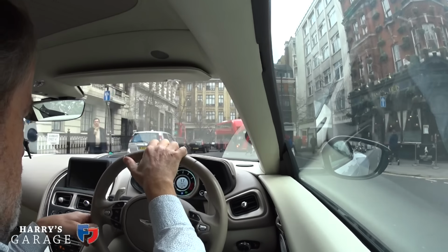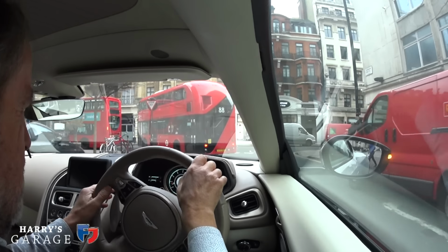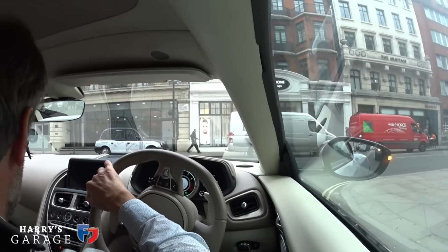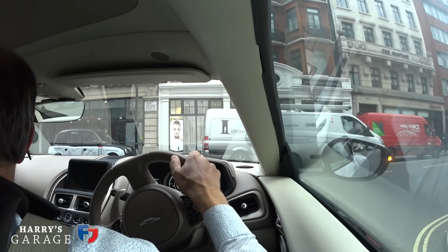Can't imagine ever doing this, say, with a manual. Oh, the dreadful single plate clutch Aston used to use. This ZF 8-speed has transformed no end of cars. It is of a standard I never thought we'd get to with an automatic gearbox. I just wish they did brakes, because these are hard to modulate, it has to be said.